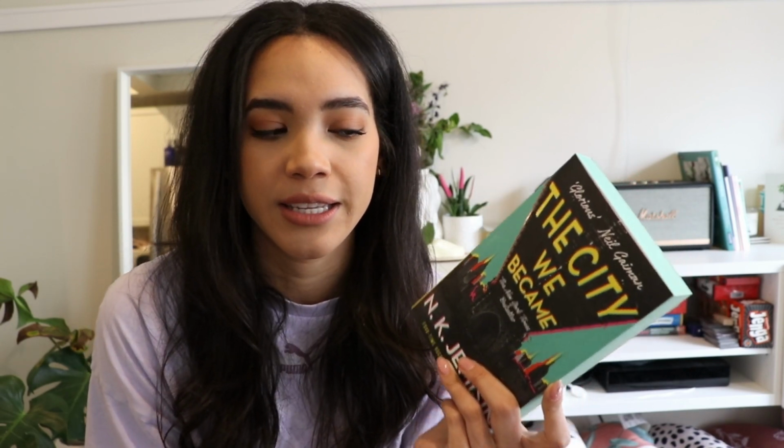I started reading it and I just had no interest in continuing. This is one that I did not finish, so I'm going to be getting rid of it. I'm sure someone would be glad to find this special edition at the store as well for a used price.